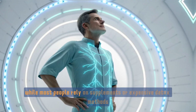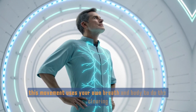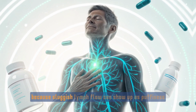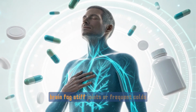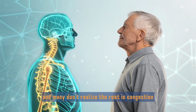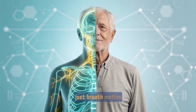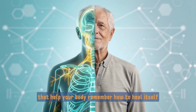While most people rely on supplements or expensive detox methods, this movement uses your own breath and body to do the clearing. And for people 50 plus, this is a game changer. Why? Because sluggish lymph flow can show up as puffiness, brain fog, stiff joints, or frequent colds, and many don't realize the root is congestion, not aging. The frog move gives you back control, no pills, no products, just breath, motion, and a few quiet minutes that help your body remember how to heal itself.